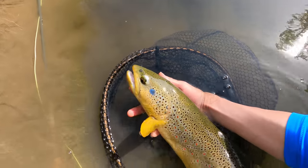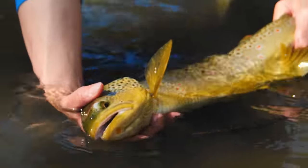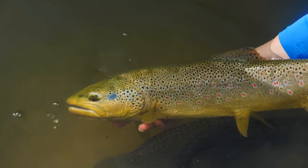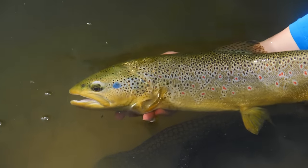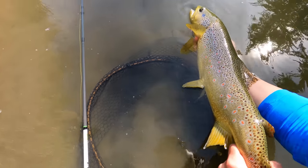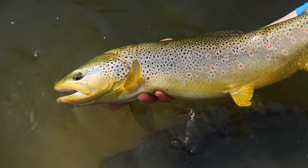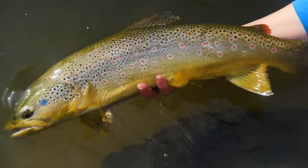Look at that blue spot. And yeah, I'm saying close to 23. It's just a long, long fish. Beautiful. Look at those red spots. Hope you guys can see them. Just stunning. And just let it slide down and then slide out. Just a long fish. Okay, you ready? Yes. Oh, thank you, buddy.